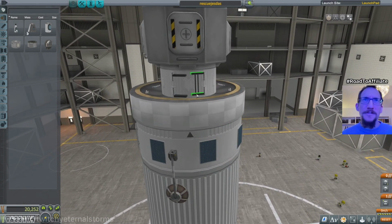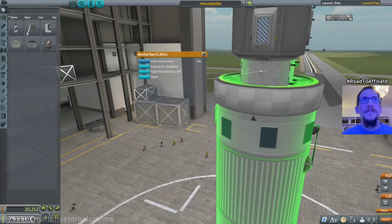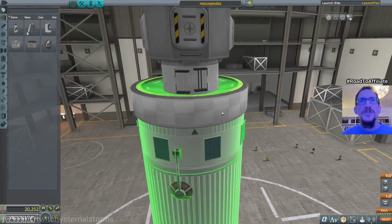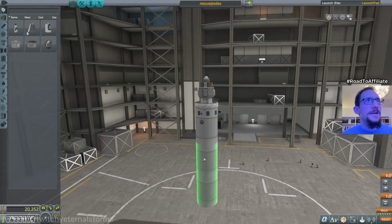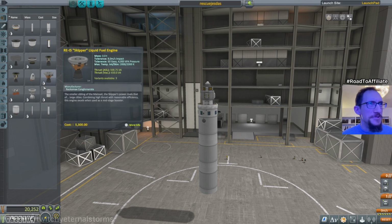I keep calling it Earth, it isn't. And we have this science lab here. Well, it's not a lab, it's a service bay where we have a bunch of science in there. And we have this heat shield and the fuel tank for outer space action. Who can say no to outer space action?